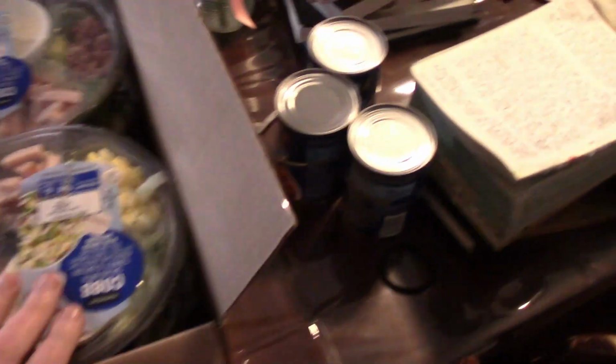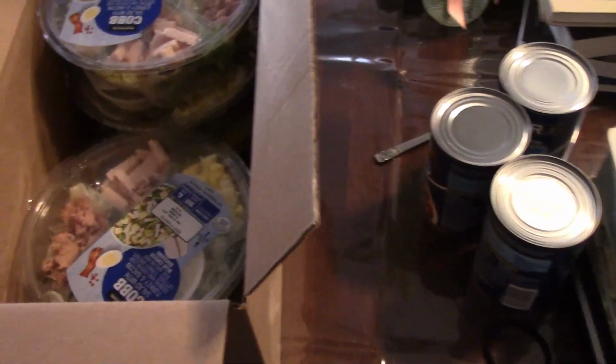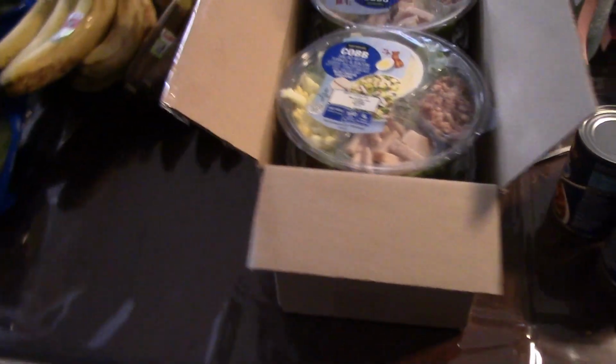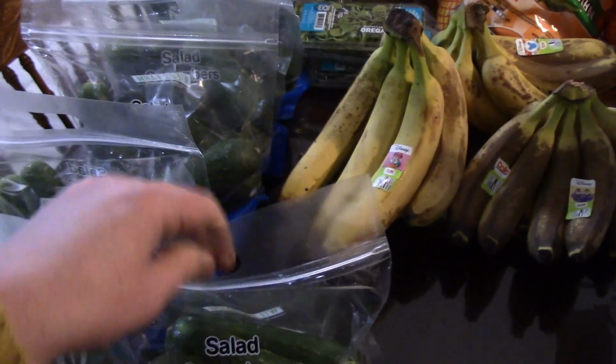Hallelujah, praise Jehovah. Let's move on. Alright, we actually have 2 boxes of these Cobb salads. So we have 12 of them. We're a family of 7, so that kind of gives you an idea. And again, we share some of this with my sister. Or I should say half of this is my sister. We have 1, 2, 3, 4, 5, 6 bags of cucumber salad.